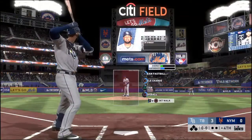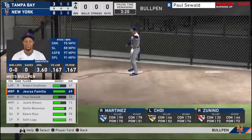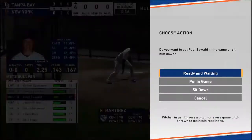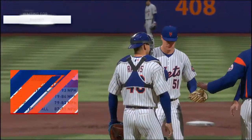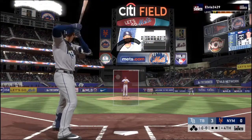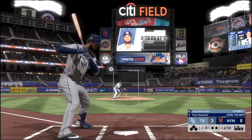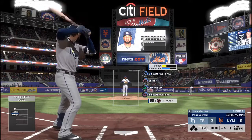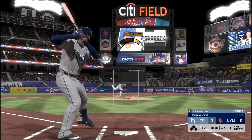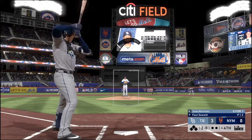And he'll try to get back now, but it's not going to work. The throw. To the plate now for the Rays is the DH, Jose Martinez. Paul Sewald answers the call from the pen here in the 4th, as they didn't get the outing they were hoping for from their starter. First pitch of the at-bat on its way. Fastball just misses. That's ball 1.